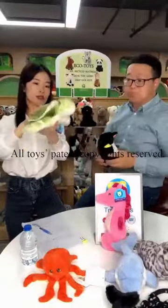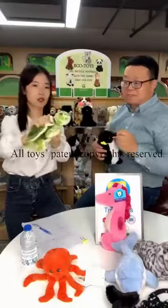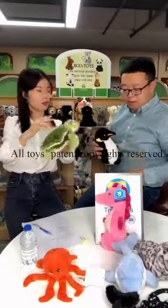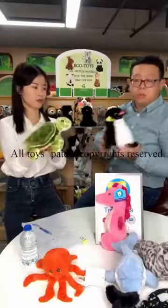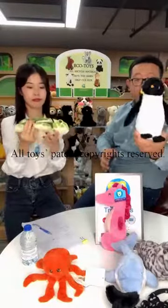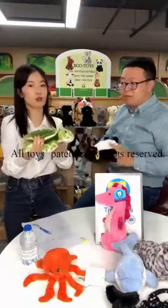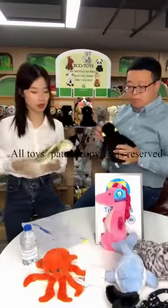Every time I see the turtle, I think of the turtles in the ocean which have plastic bottles in their stomach. That's why we are developing eco-friendly toys. We want to make a difference. Here's the dolphin. I think it's meaningful to use recycled materials to make plush toys.